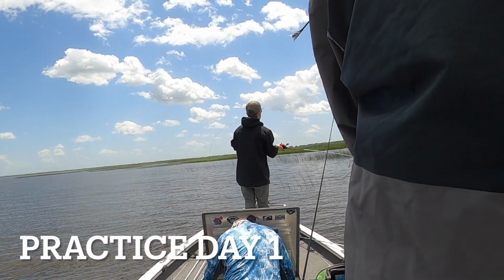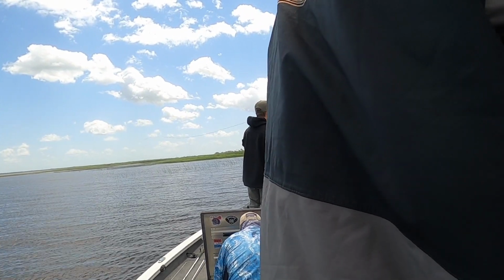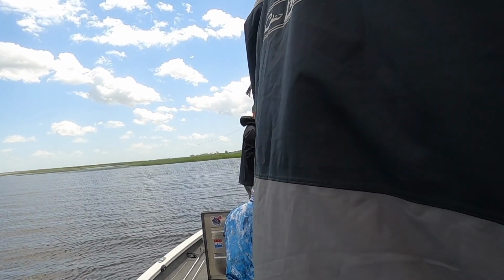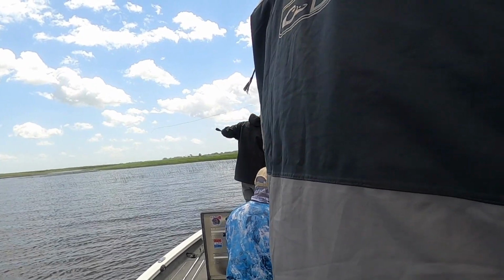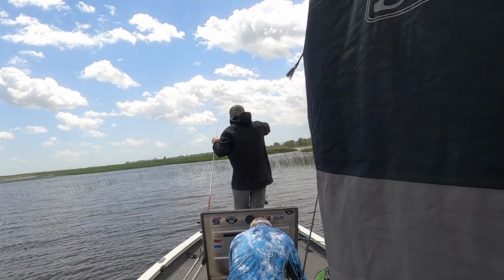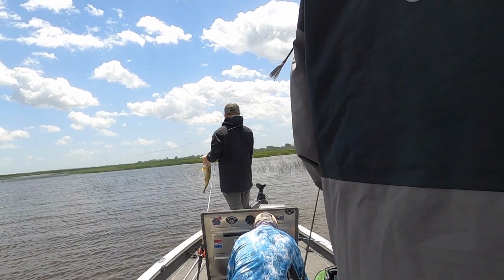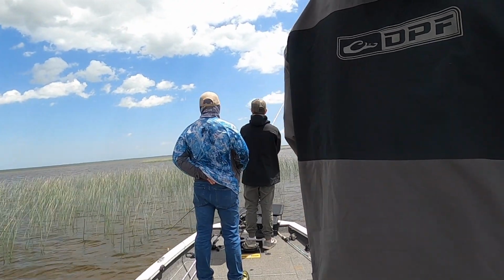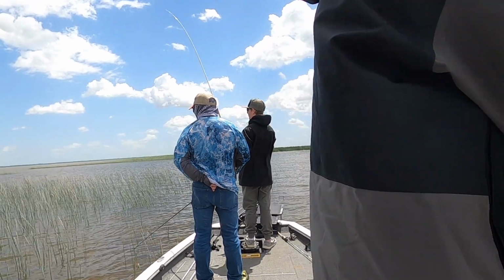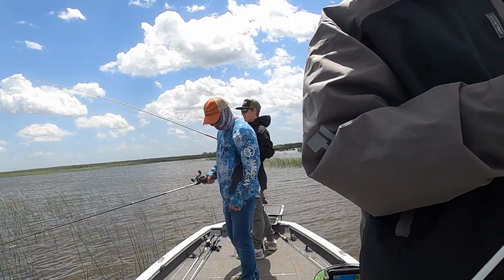Fish those bigger bites because we're weighing in. No way. Right there. Oh, he's not full. Yeah, here's another good one. He's not very big.